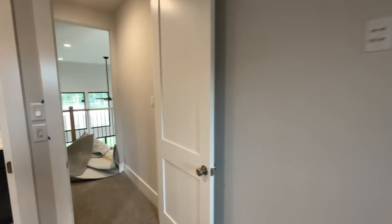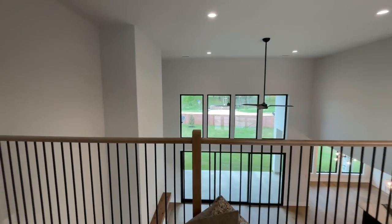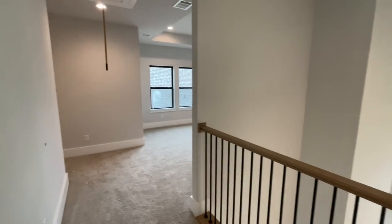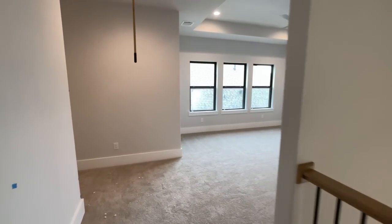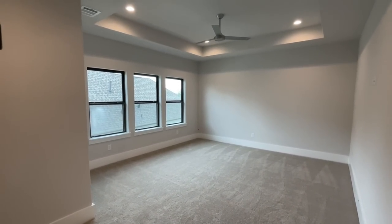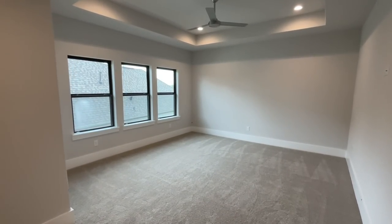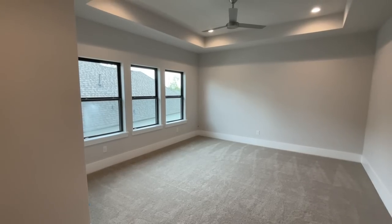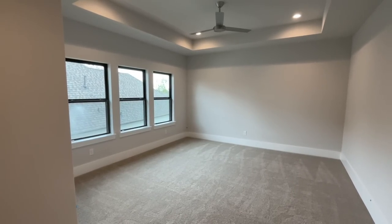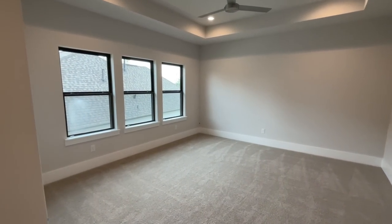Honestly, if the stairs weren't a thing, this would be the abuela's room. Which one? Upstairs? Yeah, because you can see down to the front. She could be the night watch, overlooking the front yard. Yeah, no, you gotta always have the abuelo downstairs. What would this be? This would be extra space or a game room. I would say a hangout lounge, maybe set up a pool table and some plasmas.